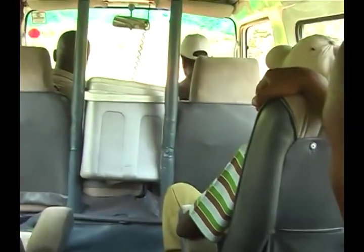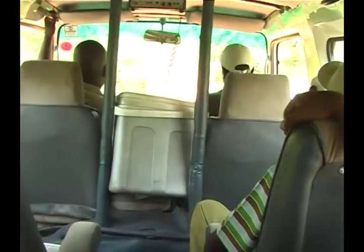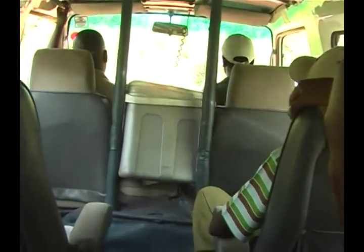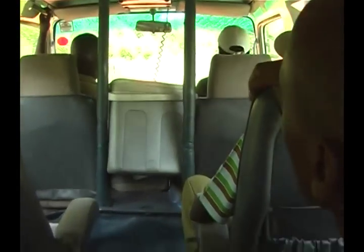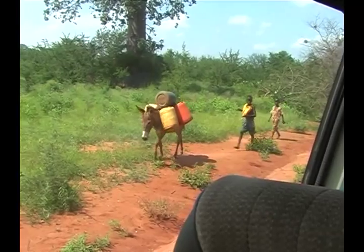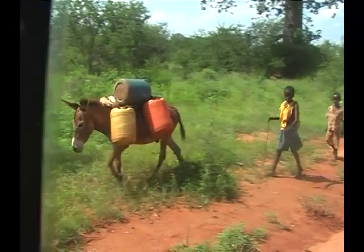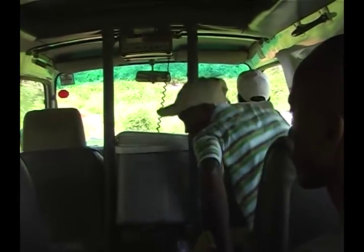We're going to the river where the boys collected water and goods all those years ago. And now the water comes by bicycle, with three big cans to carry the water on a bicycle. Here we are. Oh, very good. There he goes, carrying the water from the river, that way, the way we've just come.